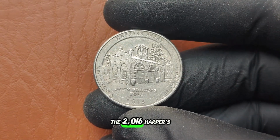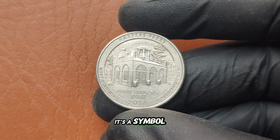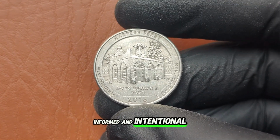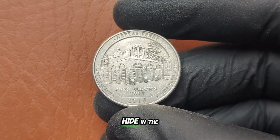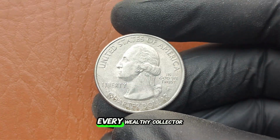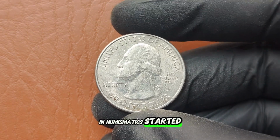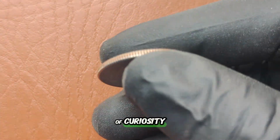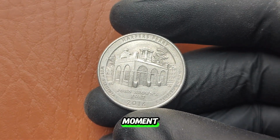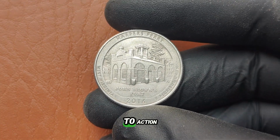Now, here's where it all comes together. The 2016 Harper's Ferry quarter isn't just another coin. It's a symbol of what's possible when you stay curious, informed, and intentional. It's living proof that wealth can hide in the most ordinary places. Think about it. Every wealthy collector, every success story in numismatics, started the same way, with one moment of curiosity, one decision to take a closer look. This is your moment. That spark of excitement you're feeling right now, that's your call to action.